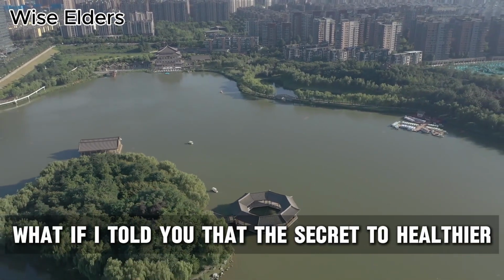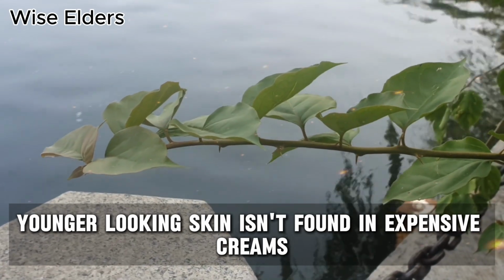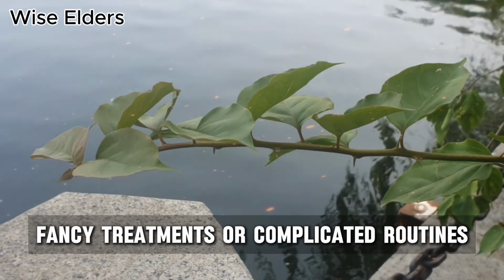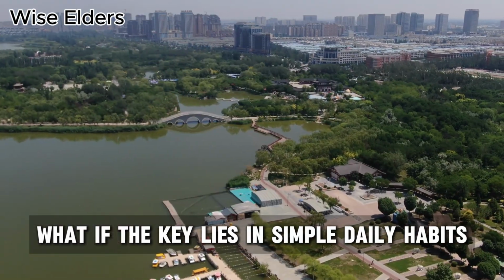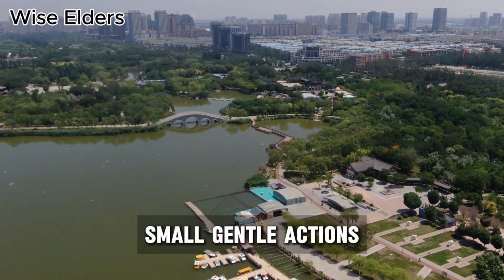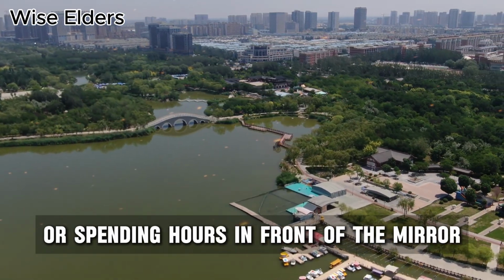What if I told you that the secret to healthier, younger-looking skin isn't found in expensive creams, fancy treatments, or complicated routines? What if the key lies in simple daily habits? Small, gentle actions you can start today without breaking the bank or spending hours in front of the mirror.